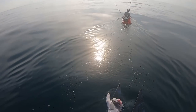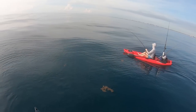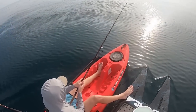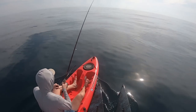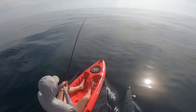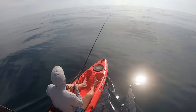Getting ready to try to handle this thing. Killing it, Luke, killing it. Look how fast he's going. Just shy of an hour here. Hopefully he doesn't do another one of those big runs and soon we'll be at, I call it the walk the dog portion, where they just swim right off the bow, right under the surface, tail sticking out of the water. That should be coming up here soon.